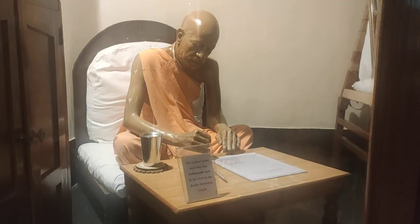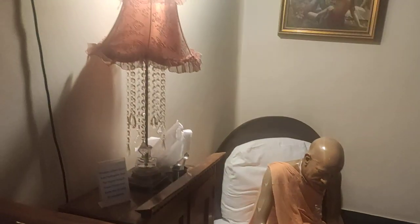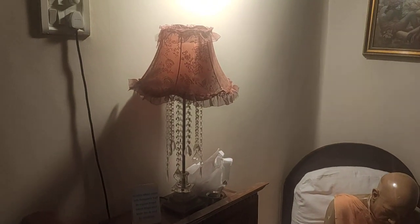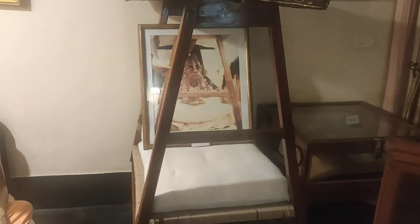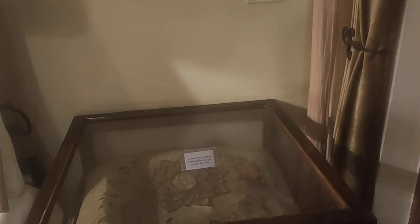Here Prabhupada also used to translate in Radha Damodara temple. Wooden cabinet where Prabhupada kept the Bengali Bhagavata. In this palanquin, Prabhupada would be carried. And this is a cushion, hand-made by Prabhupada's disciples. Prabhupada would sit in the palanquin, you can see.